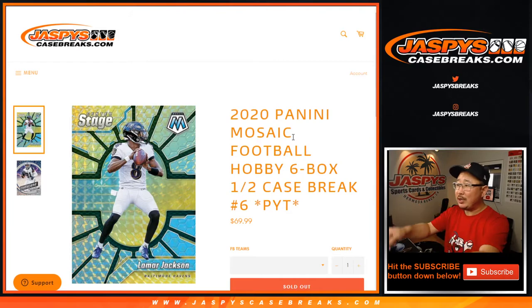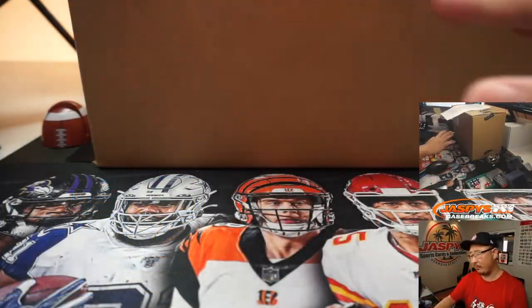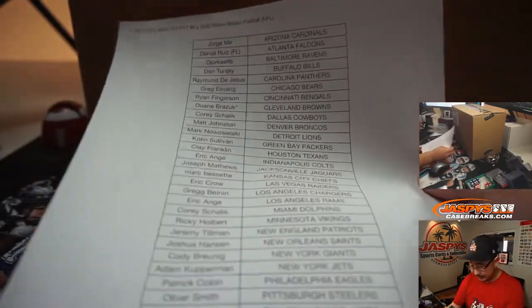Coming at you with a 2020 Panini Mosaic Football 6-box half case. Pick your team number 6, from a fresh case. Actually, 6 sold out before 5, so that's how it went. First to fill, first to break, as always.